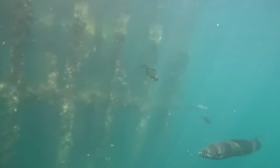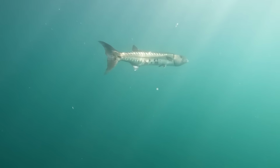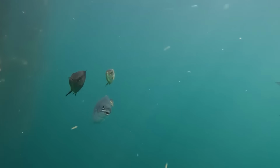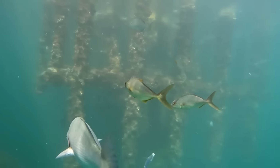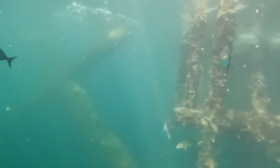Now here comes a big old barracuda into frame right there, and we're gonna get some good footage of him in a second. Look at that guy. And folks, we're about 30 miles offshore, off the coast of Alabama. And there's a lot of these oil platforms out there, and there's a lot of life swimming around them.